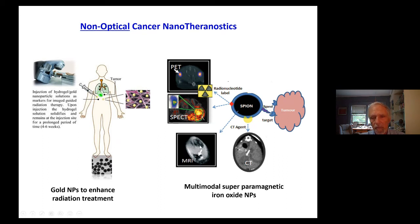Another example of nanoparticles that are not optical are so-called SPIONs, which are superparamagnetic iron oxide nanoparticles. And these are very interesting because they can be used as contrast agents, for example, in SPECT, in PET, in MRI, and in CT. So lots of interest in this type of nanoparticle, because you can label them, for example, with a radioactive atom for PET or SPECT imaging, gamma ray or positron imaging, or the SPIONs themselves have magnetic properties. Interestingly enough, you can also make SPIONs optically active by connecting them, for example, to a fluorescent label.